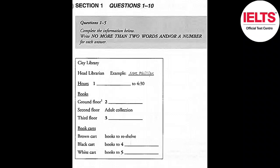Hello. I'm Mrs. Phillips, the head librarian. You're the new library assistant, aren't you? Yes, I'm Robert Haskell, but please call me Bob.